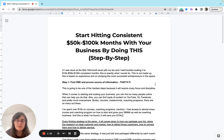Find one proven source of information, and that's it. This is going to be the most difficult one because it's going to require a lot of focus as well as discipline to stick with this step number one. Let me just put this here.